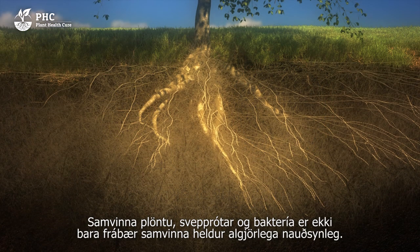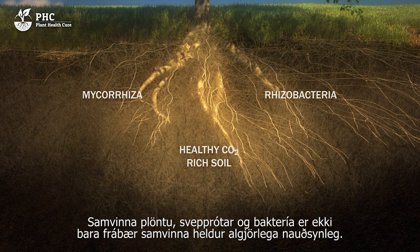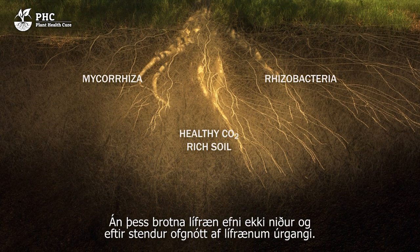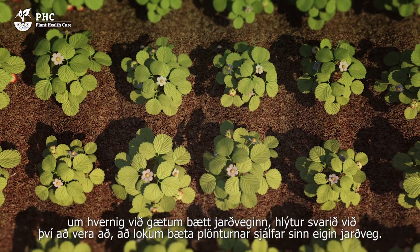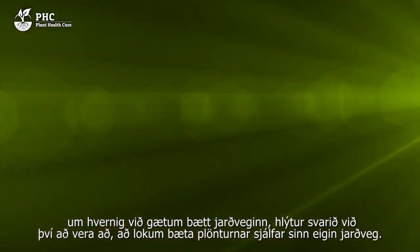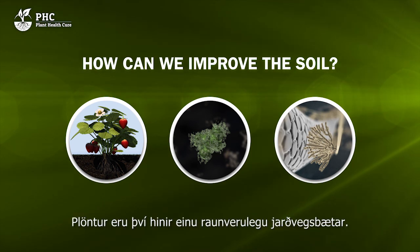The symbiosis between plant, fungi and bacteria is not only a great partnership, it is absolutely vital. Without these transformers of organic material, we would all perish in excess organic material. Returning to the question we asked previously about how we can improve the soil, the answer must be, ultimately, plants improve the soil on their own. They do this through the symbiosis between plants, bacteria, and fungi. Plants are really the only soil improvers.